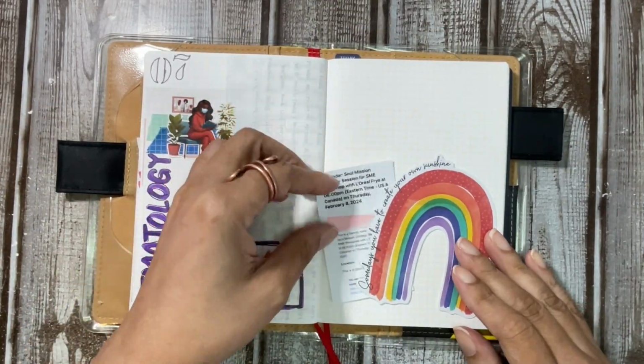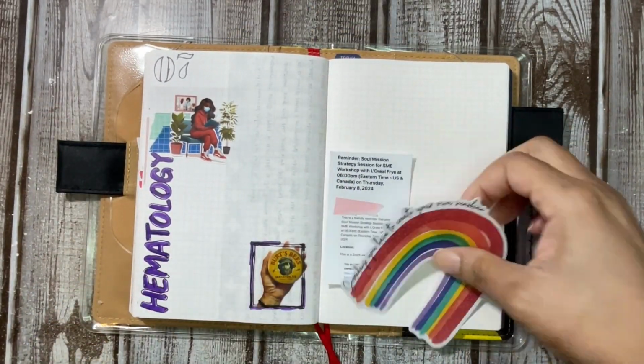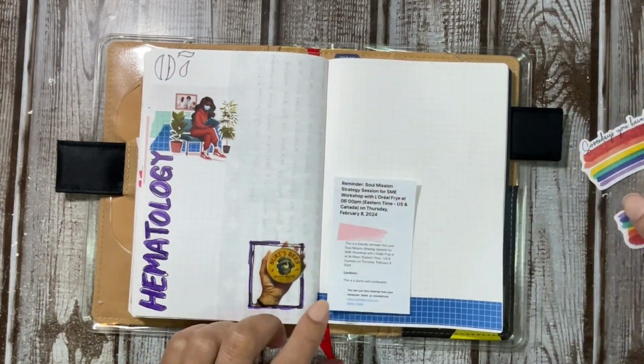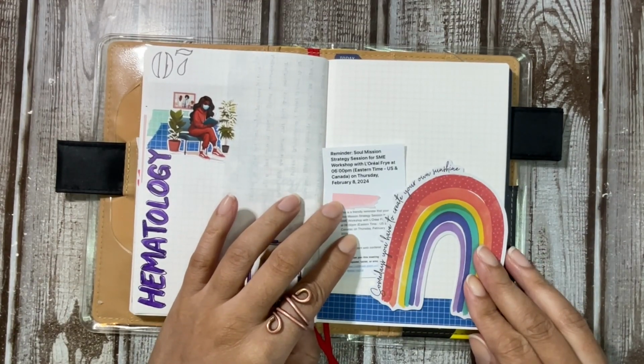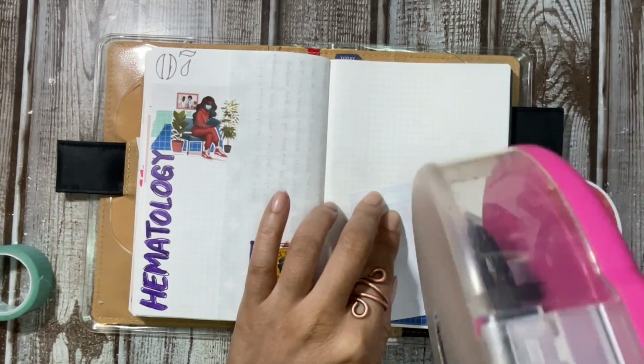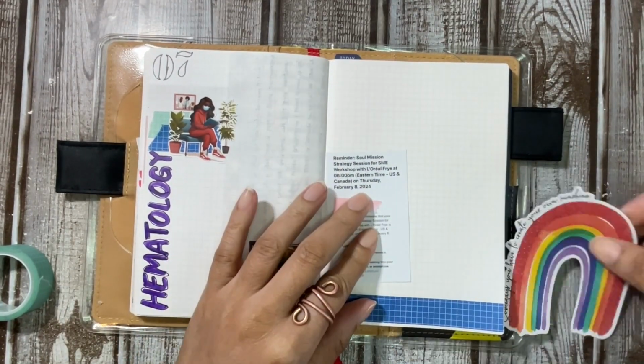And then I'm going in on the second day, and see, here is one of those double spreads, but the days are split up because I didn't have a whole lot to say about the 7th or the 8th, and so one page sufficed. So I'm moving on to the 8th, and there were a few things going on here.